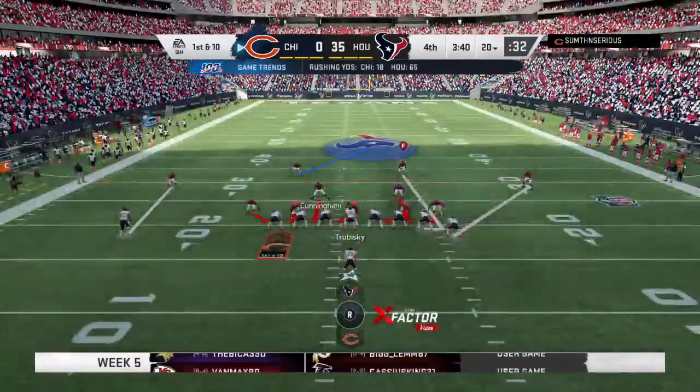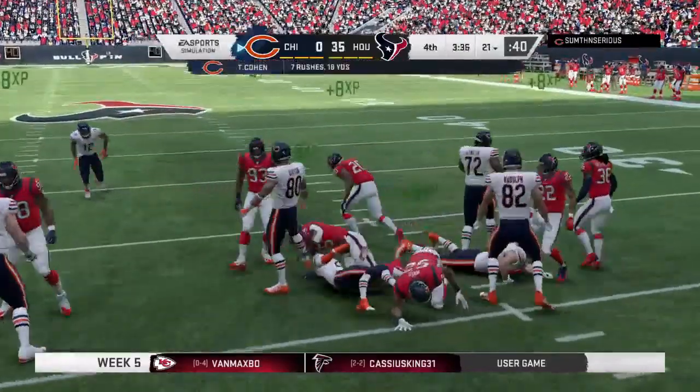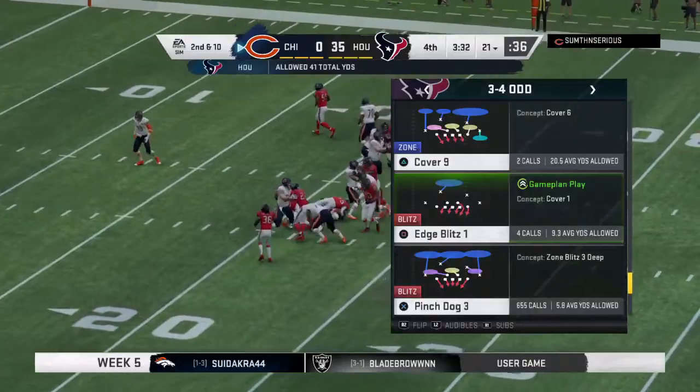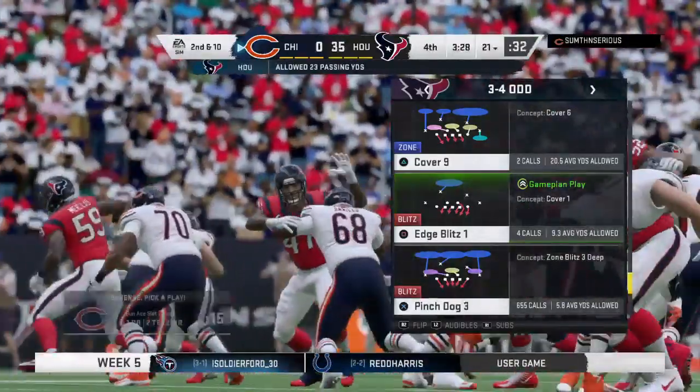And let's face it, this drive is not going to have any bearing on this game, but it's kind of important for one reason, isn't it? It certainly is. You got to get points. I'm being facetious here, but you get points, you feel a little bit better about yourself as you move on to the next one.